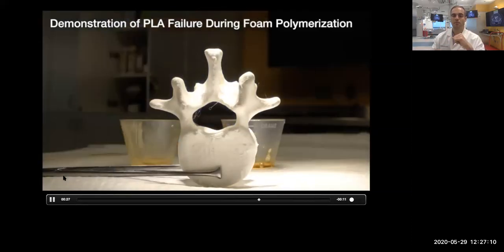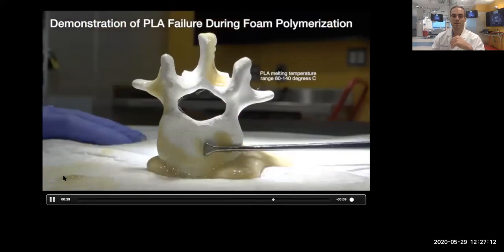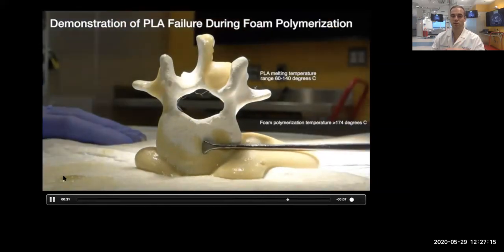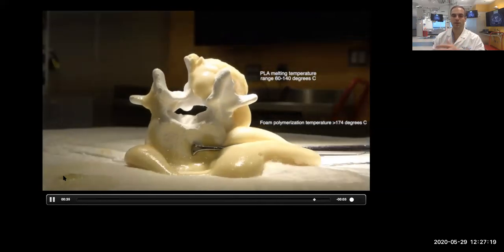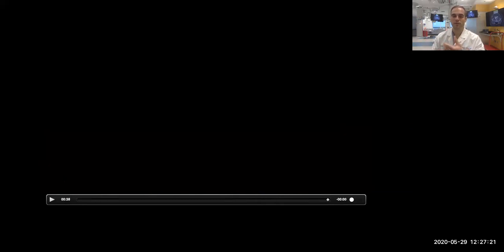This is a fast motion video, so you can see that after we fill it, this PLA vertebrae just completely erodes through. The model just shrinks, and the heat just completely destroys the 3D print.